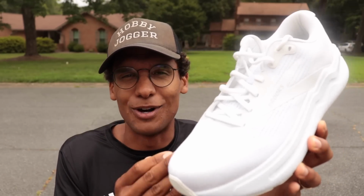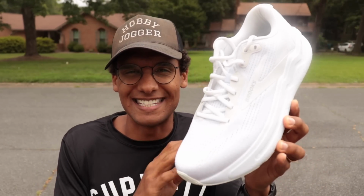It's the same exact foam as the Glycerin 21, and this is a supercritical EVA foam. You guys know I don't always go deep down into the tech, but what that means, supercritical, during the manufacturing process, they inject some gas. In this case, it is nitrogen.